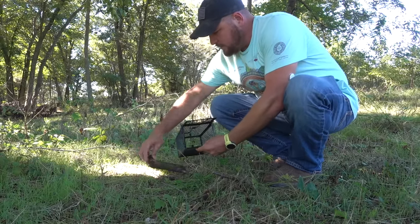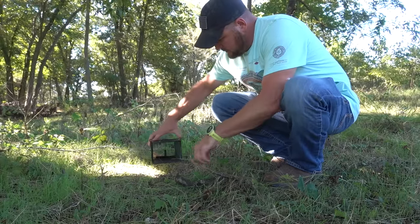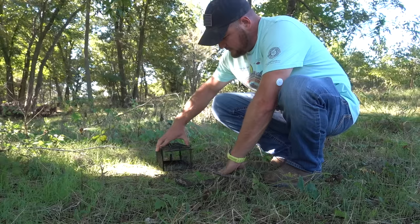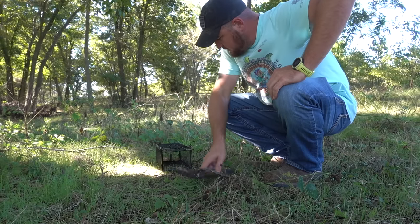Hopefully, all the big animals kind of stay away. Let's see. And we can catch one of these rats or mice or whatever they are. All right, that should work pretty good.